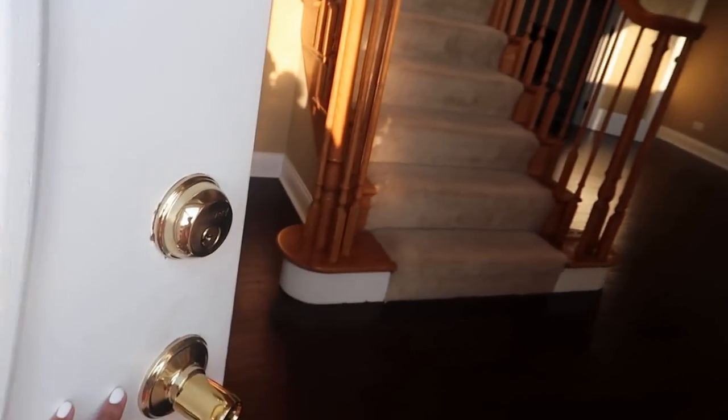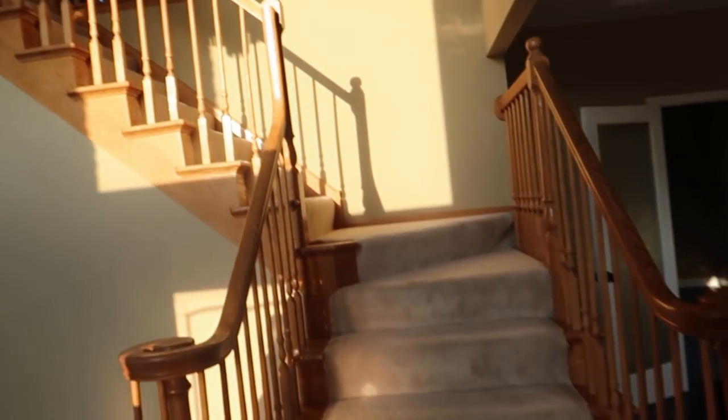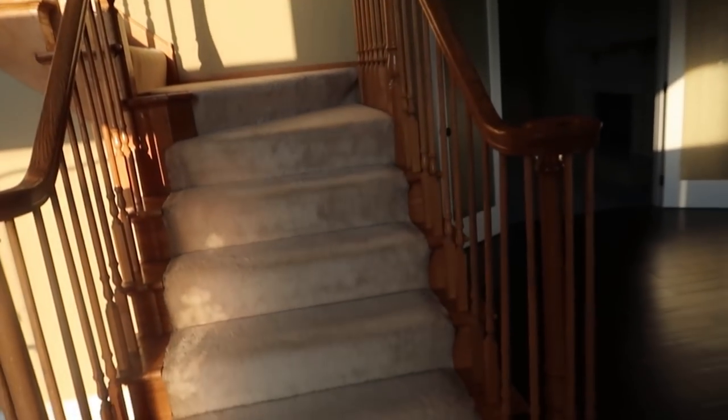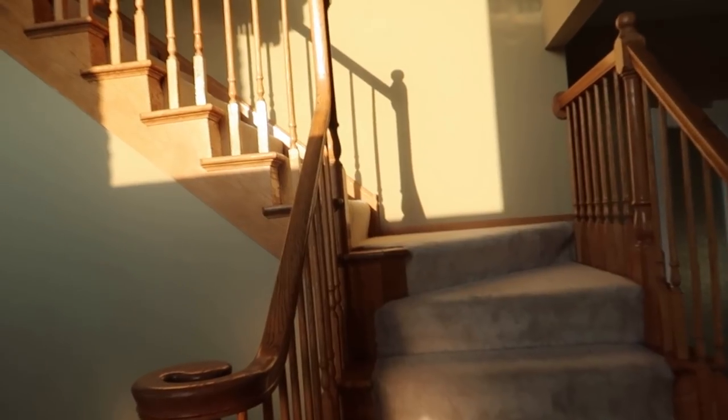As we enter, this is the main entrance. This is the staircase leading upstairs. That's our main light there. This staircase is going to be remodeled. Like, pretty much it's gonna be just snatched out and a whole new one is gonna be put in. I just couldn't deal with the wood.